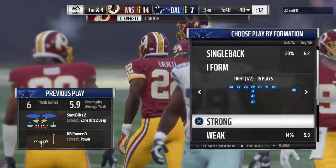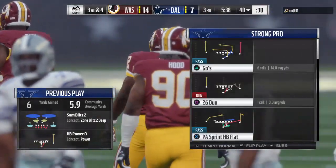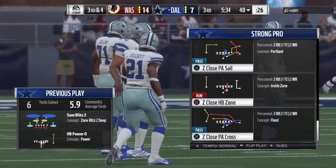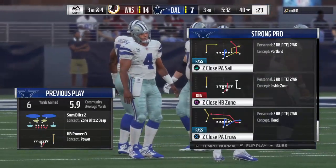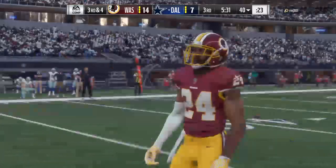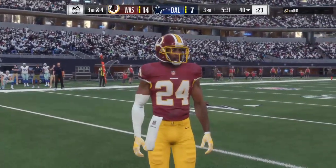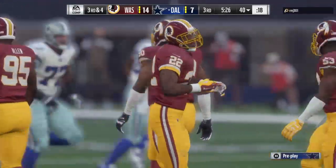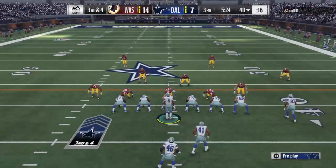Frustrating for a defense, energizing for an offense. Finding a way to create that type of yardage in your running game, that'll make the guys carrying the ball very, very happy. The Cowboys on 3rd down, just 1 for 3 thus far. This is 3rd and 4.